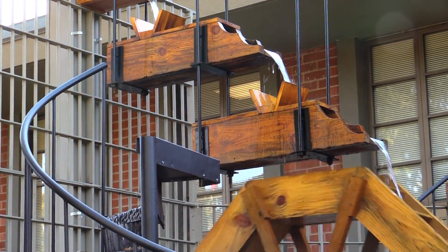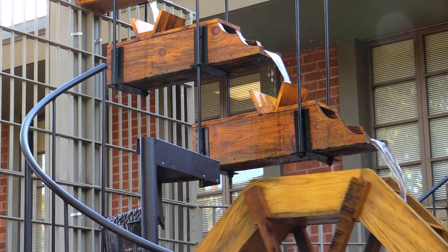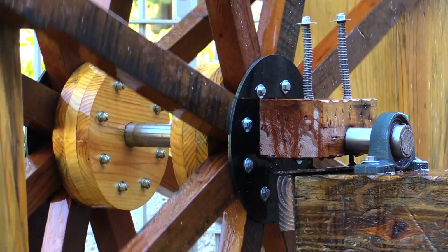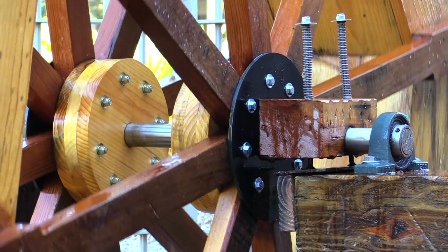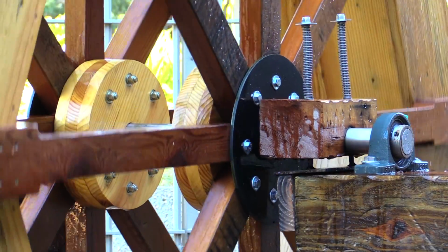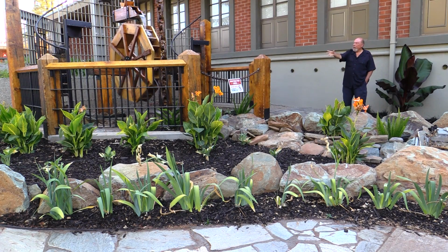Floating weirs are held up by rods that were holding up the ag barn from the 1800s. All of the mechanisms within the wheel itself, the brackets, the spokes, and the turns of the wheel were all made by the guys in-house, as well as the brackets that hold on everything here.